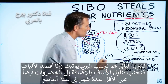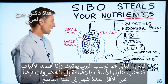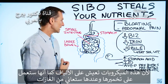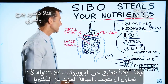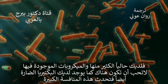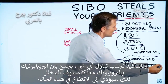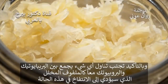Next thing is to avoid prebiotics, and I'm talking about fiber. Do not consume fiber, and I'm talking about vegetables as well, for at least a month to 6 weeks, because guess what? These microbes live on that fiber. They'll ferment the fiber and you'll get gas. And that also goes for probiotics. Don't take probiotics because we're trying to avoid adding more bacteria. You already have too much bacteria, and the microbes that are in there don't like to be in there, and you have unfriendly ones as well, so there's huge competition. And definitely don't consume something that combines both of these, a pre and a probiotic together. That would be like sauerkraut. That would really create a bloating effect.